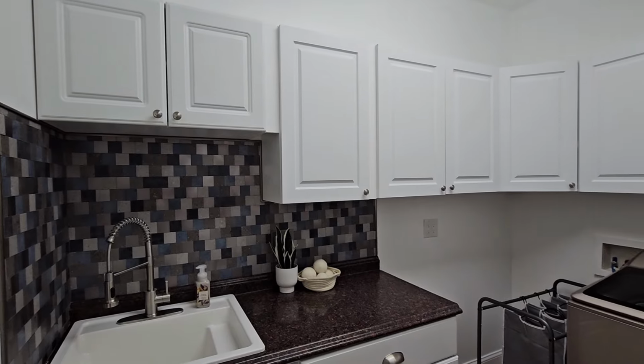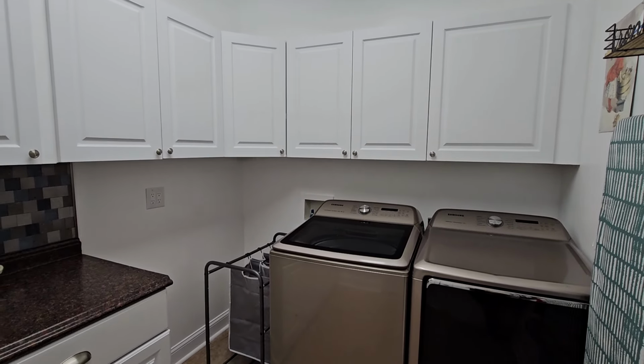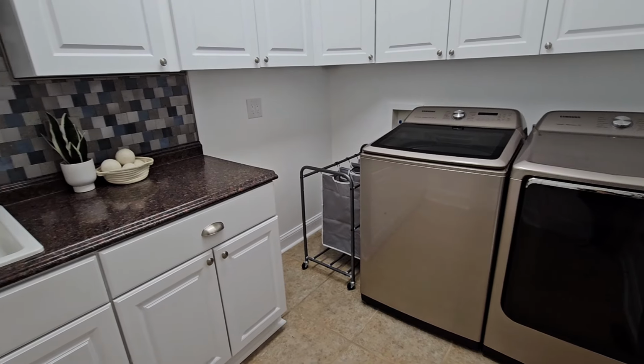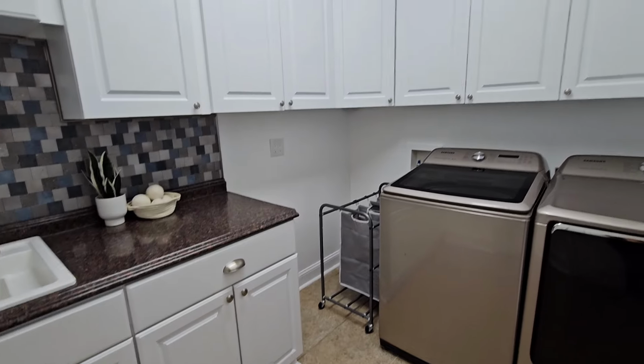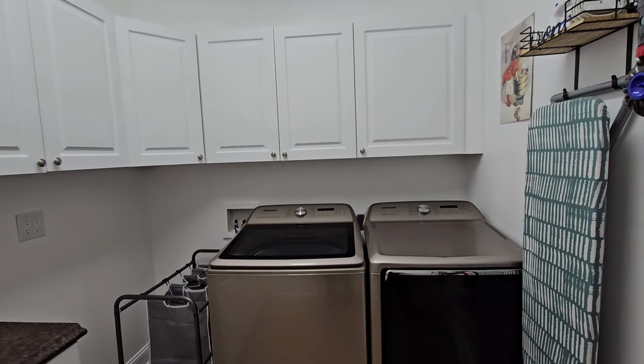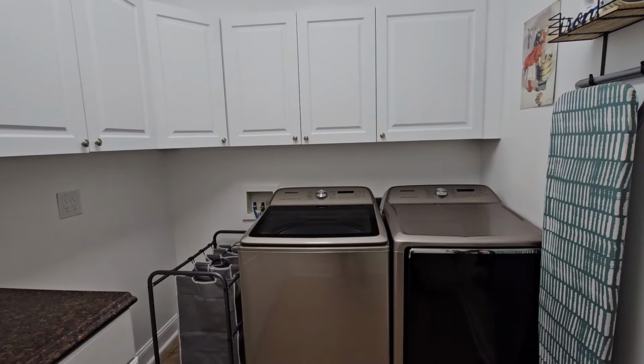Okay guys, I am so excited about this laundry room. It may look a bit plain and bare, but I'm actually really happy with that because it's clean, it's organized, and I'm just so happy. I'm probably gonna have to do a laundry room organizational thing later on down the line, but for now, I just put everything in the cabinets where I think it's gonna go.